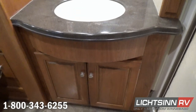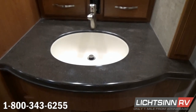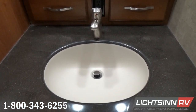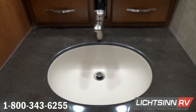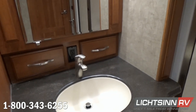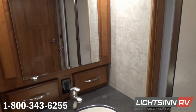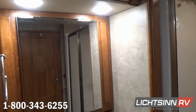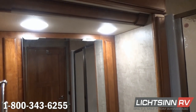In the sink area, we continue with the high luster Corian countertops with a single control satin nickel faucet. This is a drop-in, easy to clean sink. Again, taking advantage of smart space technology, we include additional drawers with a mirrored medicine cabinet. So just a tremendous amount of storage here inside the master bath.